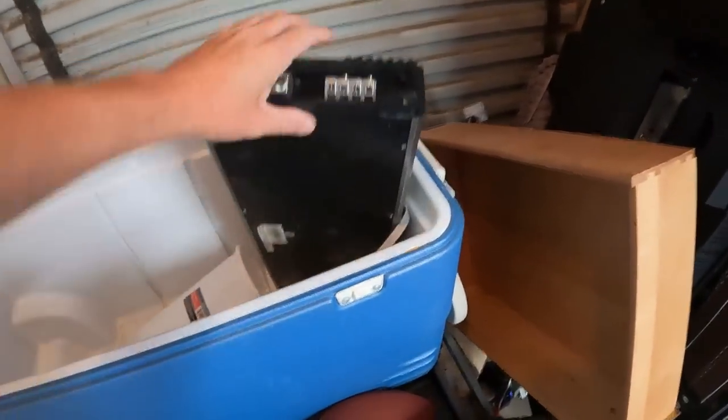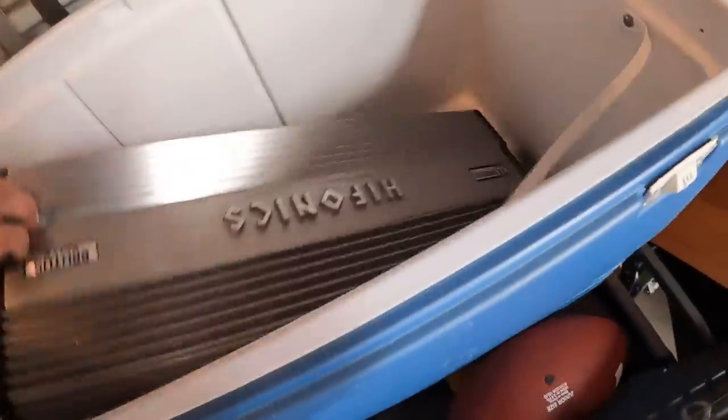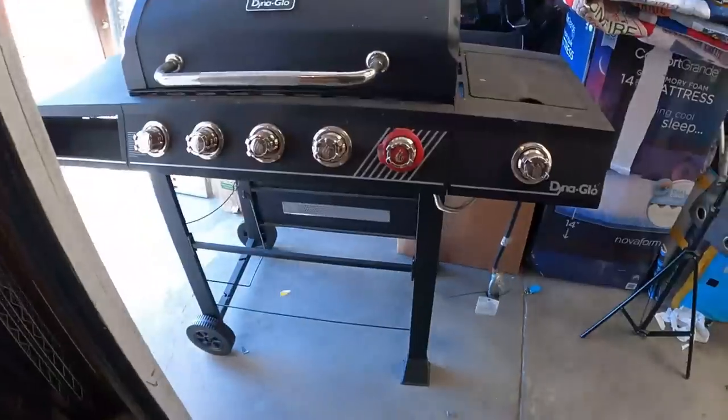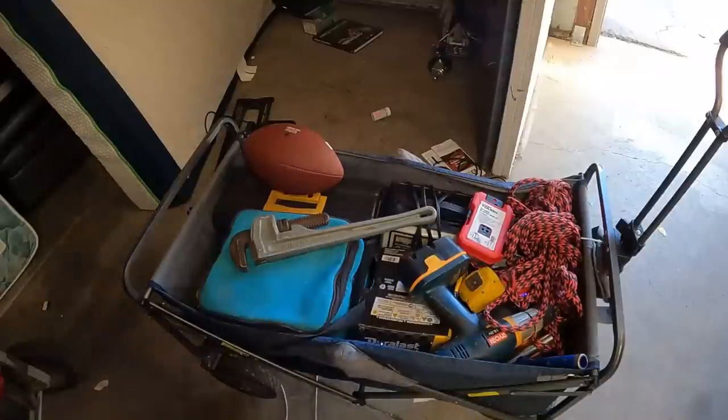4,000 watt amp. Interesting. Okay. And we got a barbecue. It's just coming out. I mean, that's like, what, 50 bucks right there, I guess? All right, so what do we have here?